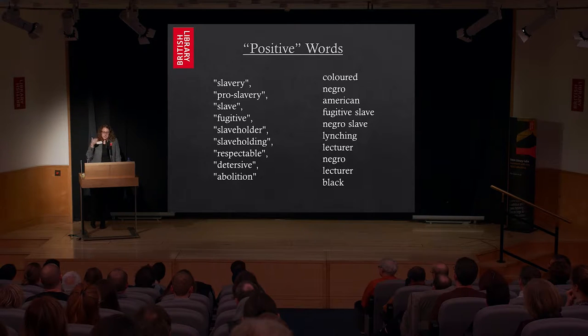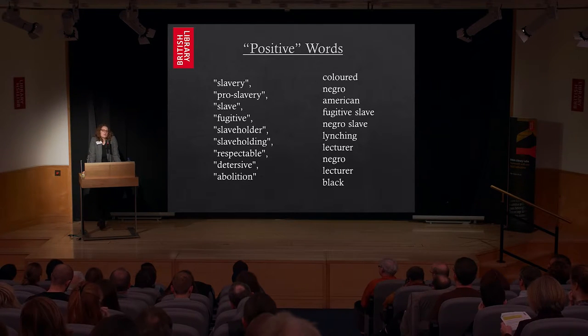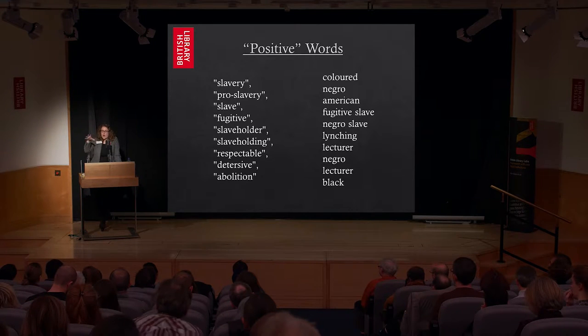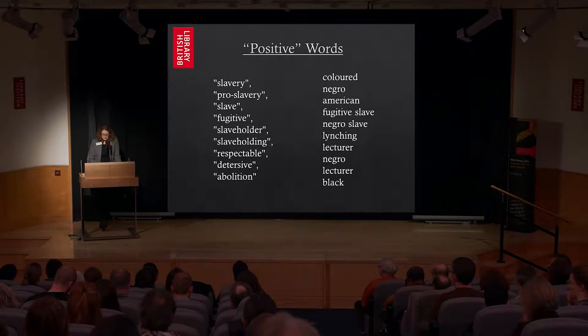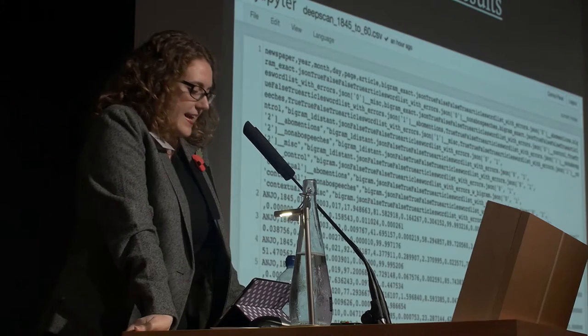So the Levenshtein distance would be 2. So in the training set, Ben looked for OCR error words that were 1 or 2 distances away from the word we wanted. So, for example, abolition, to try and, even if the OCR was poor, harness those results as well. So all of this data, this corpus of text, is built into a classifier.